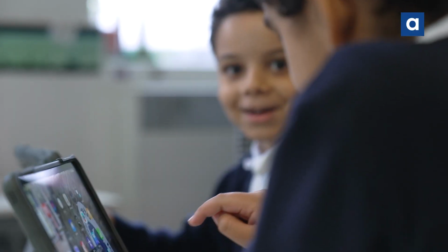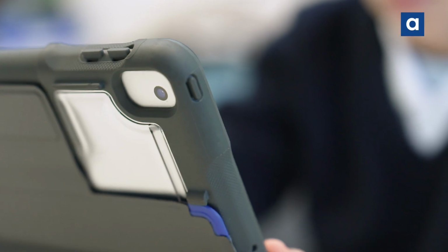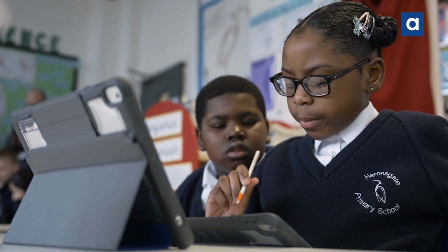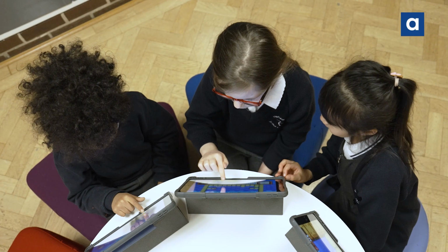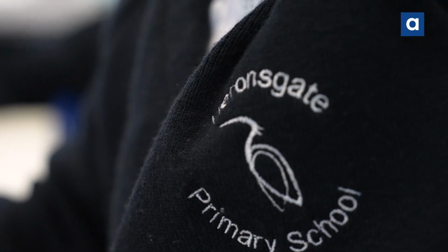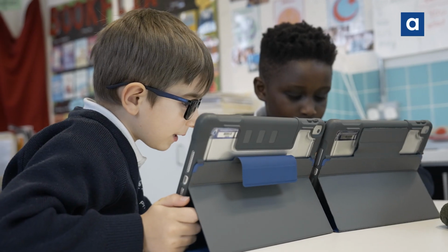Heronsgate Primary School is a large four-form entry school set across 2 sites in South East London. We are an Ofsted outstanding school, and every child in our school has an iPad that they use for learning across the curriculum. We've used iPads here at Heronsgate for over a decade now. We really see the iPad as a tool for learning. It's a device that can be used across the whole curriculum. We've just found it offers that benefit for learning across loads of subjects.